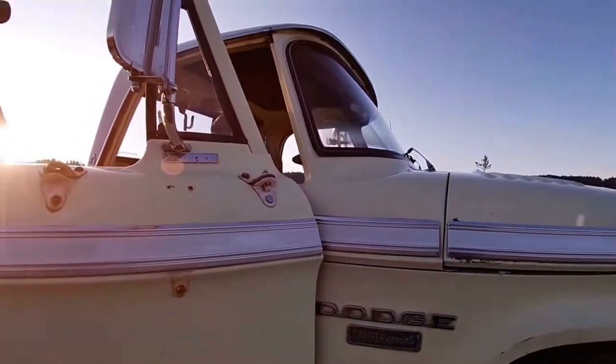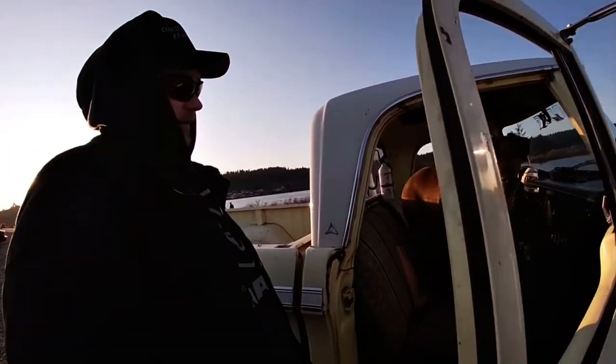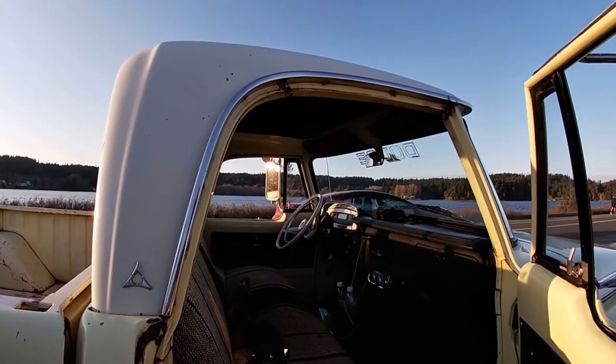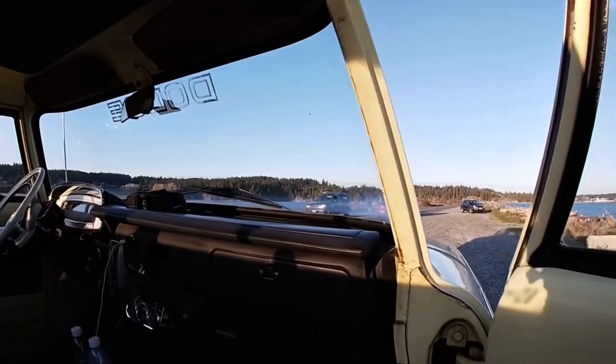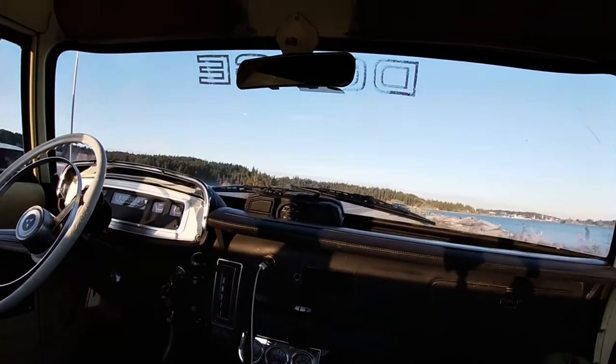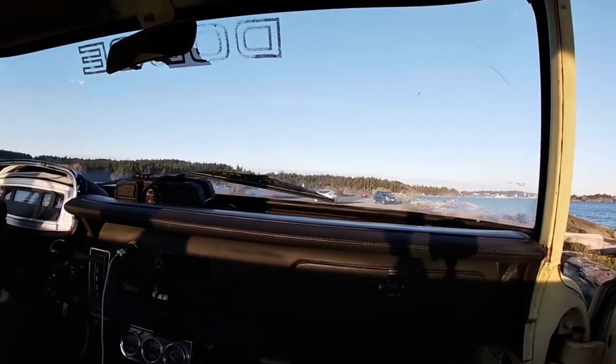We have a quick peek inside here. Well, this is all stock inside, except for the aftermarket gauges there.